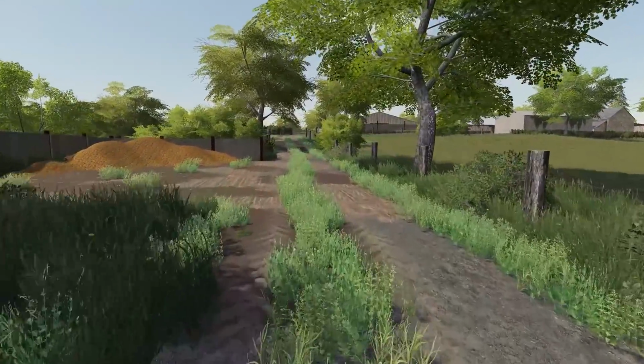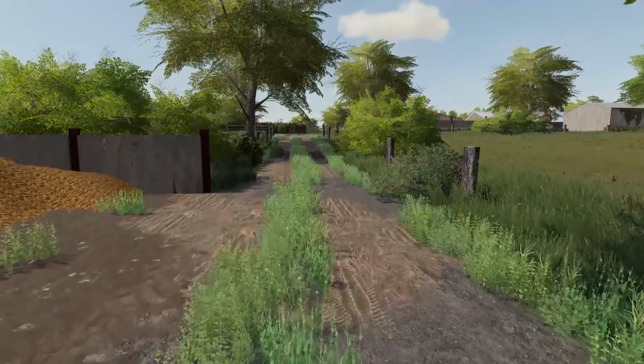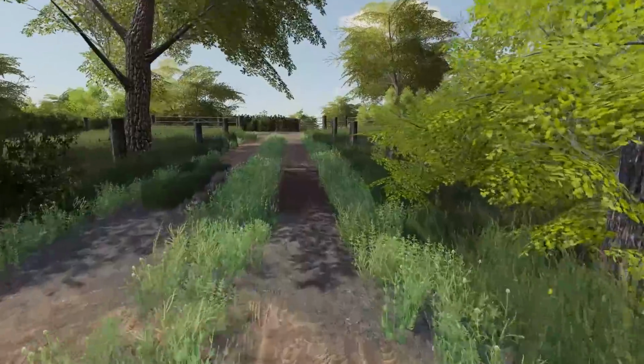But for now, as we wander and saunter back up to the yard to get that, we'll probably bring you an update in the next episode, just because I'm going to have to fiddle around for a little bit, and we'll see how it comes out.